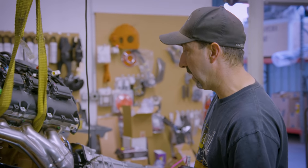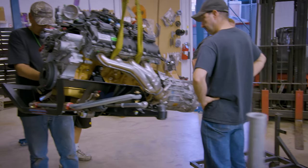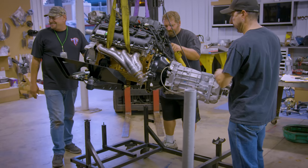So we're just buttoning up the last motor mount. And that stayed. That big old bad boy, what are you going to do? It's awesome. So yeah, after the guys get it loaded up on the engine stand, we're going to take it over to the assembly shop and get it put in the car.